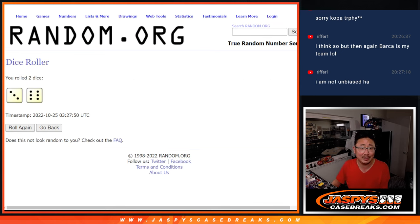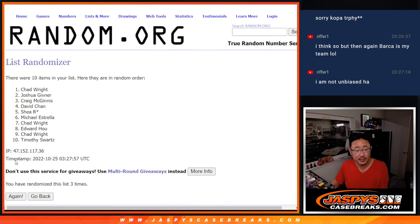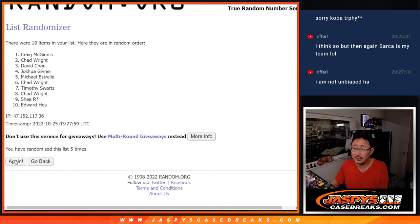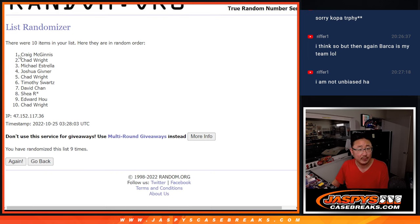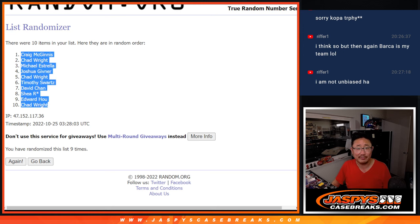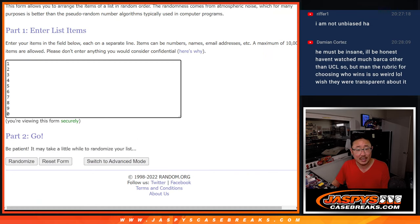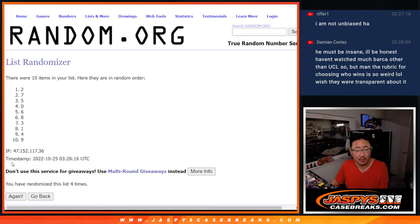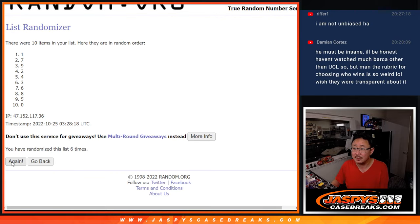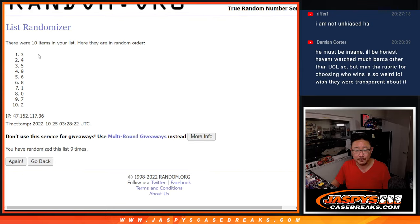Randomize names and numbers, 3 and a 6, 9 times each. 1, 2, 3, 4, 5, 6, 7, 8, and 9th and final time. Got Craig down to Chad. Random.org running fast tonight. I like that. 3 and a 6, 9 times for the numbers. 1, 2, 3, 4, 5, 6, 7, 8, and 9th and final time. After 9, 3 down to 2.